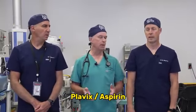To Paul's point before, are you on a blood thinner after you have these kind of procedures? You are not. You're not on things like warfarin. But we do put you on antiplatelet agents, so things like Plavix or aspirin for a period of time. But it's a relatively short period of time, and then we stop it. Not lifelong.